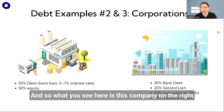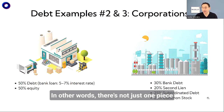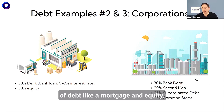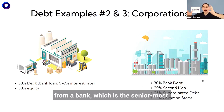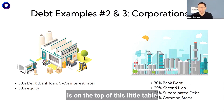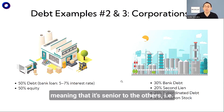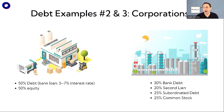And so what you see here is this company on the right has what we call a more complicated capital structure. In other words, there's not just one piece of debt like a mortgage and equity, but there's a bunch of different ones. There's a bank debt, which is a loan from a bank, which is the senior most. The bank debt in this type of capital structure is on the top of this little table, meaning that it's senior to the others, i.e., if things go bad, it's the first one to get paid back.